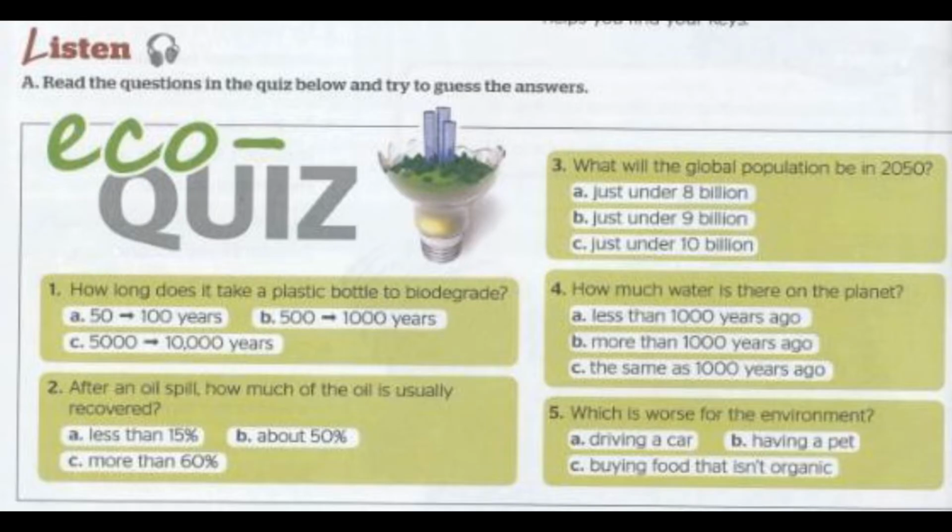They try to use chemicals called dispersants to help break down the oil, but many people believe these can do more damage than the oil itself. It's always very sad to see an oil spill. What about the next question?